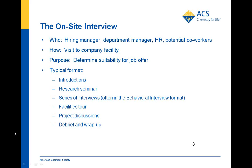You may be given a tour of the area, and you are also going to be conducting your research work. All these different people are going to be interviewing you from the moment that you step on the property. The format of a typical on-site interview is you'll get introduced to the team, you'll conduct your research seminar, and then they'll have a schedule for you to meet with different individuals in different areas. You may be given a tour, and they may have a discussion time with you, and then you'll have a debrief and a wrap-up session. They will let you know what to expect after the interview.